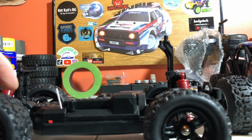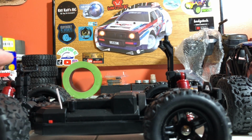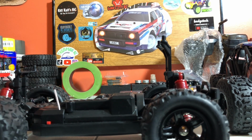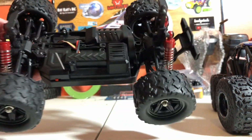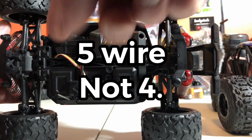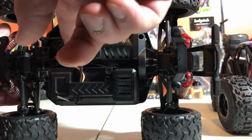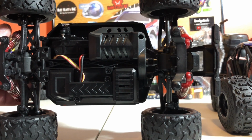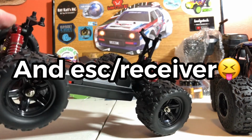This one right here came with three 1200 milliamp hour Li-ion batteries. This was under $50, believe it or not, on an AliExpress flash sale. It does have a 4-wire servo. Some people say, well, if it's not a 3-wire servo, it's not a hobby grade car. That's not true. That's not true at all, because I can easily put a hobby grade servo in this and change the controller, and it's every bit hobby grade.